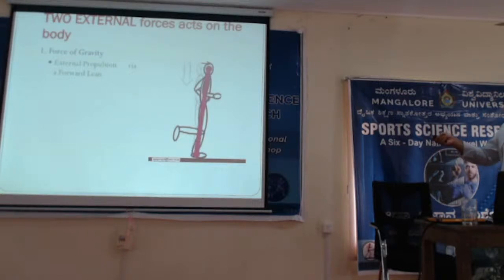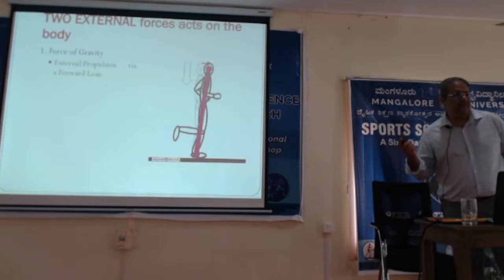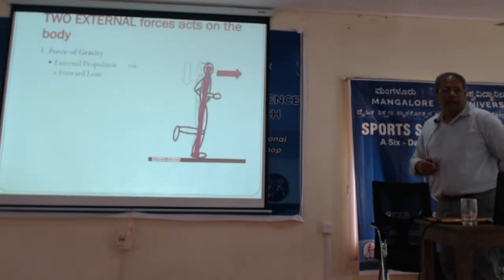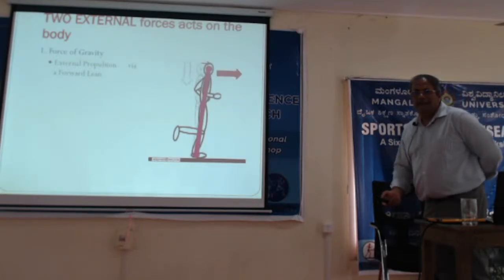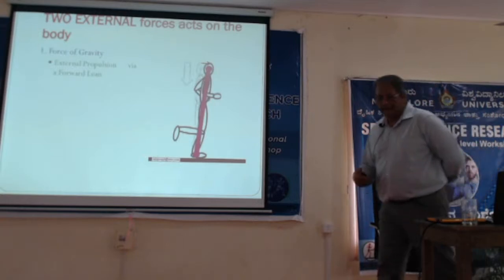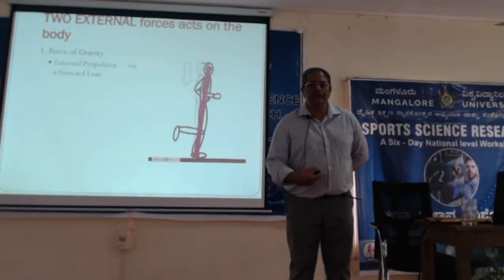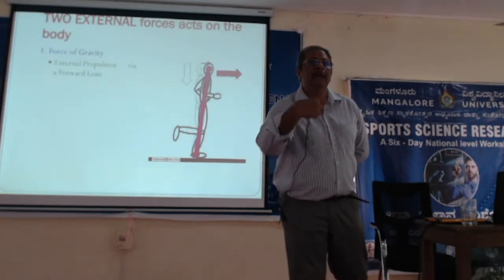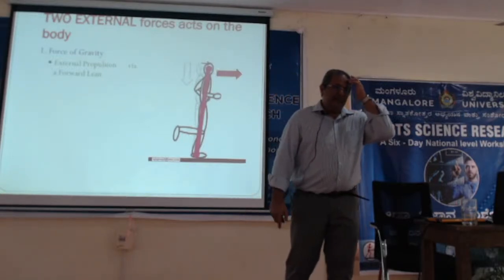So the force of gravity is there whether running or walking, and external propulsion comes from a forward lean. There needs to be an angle of forward lean. That automatically makes the line of center of gravity fall outside the base. Allowing the line of center of gravity to fall outside the base facilitates a falling action and makes you walk fast.